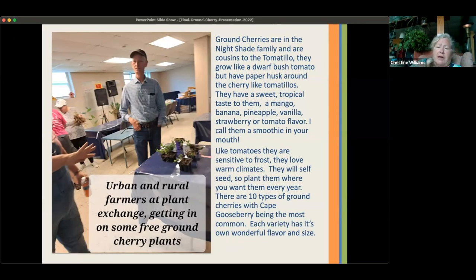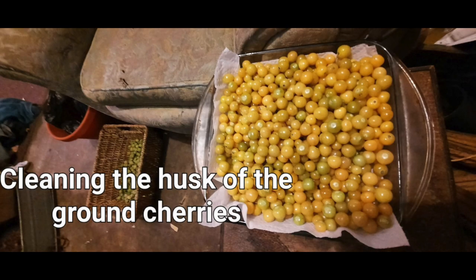So they are in the nightshade family and very much related to the tomatillo. It has the husk around it like a tomatillo does. When they fall to the ground, that's when you harvest them. And when you first harvest them from the ground, they're green or starting to turn orange, but you want them to turn a bright orange or a yellowish orange color before you eat them. So it takes a couple days after you've harvested.